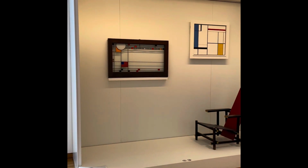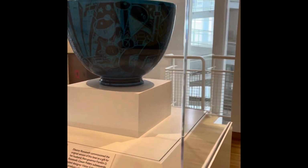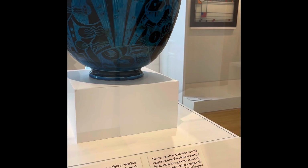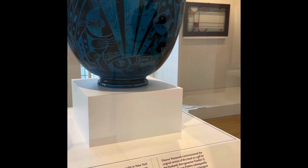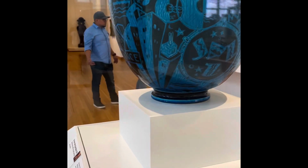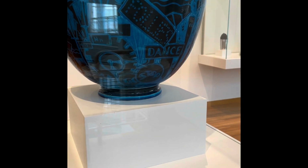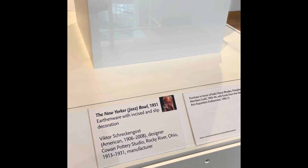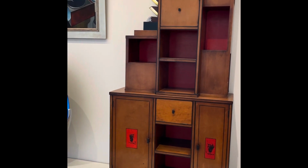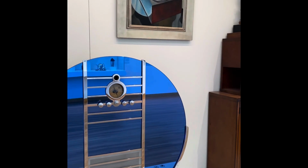On this floor, you do have some abstract artwork out in the walk area. You have this very cool bowl. It's electric blue, like the Cotton Club, a famous jazz and music hall located in Harlem. Oh, look at the front of it. Dance. A skyscraper bookshelf. I don't know why it's called a skyscraper bookshelf, but it is really awesome. I like the kind of retro feel to it, really.